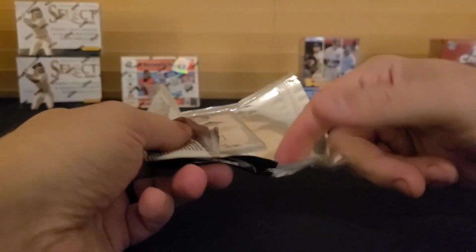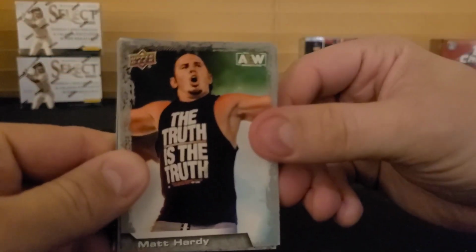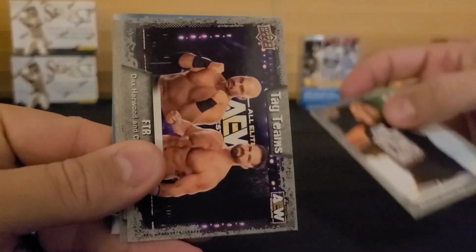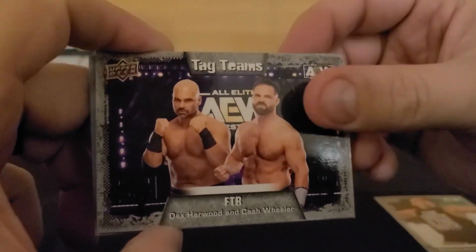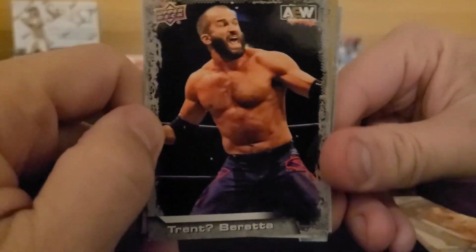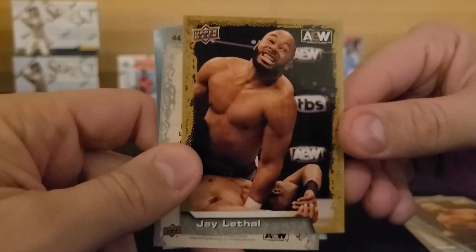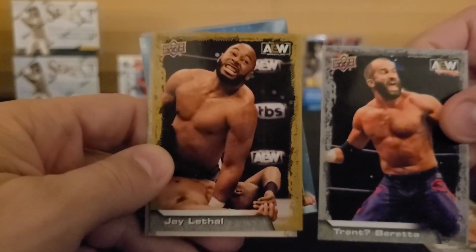Again, it should be 8 cards per pack. All right, so we have Matt Hardy. We have tag team FTR. We have Trent with a question mark, Beretta. We have Jay Lethal, and you can see that is slightly different than that one.